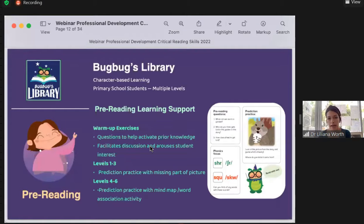So you can use that across the different grades. And as you can see here, we've got a lot of pre-reading learning support in order to try to get the students into the story in a very engaging way. So we've got, for example, some warm-up exercises to try to engage them with their prior knowledge.